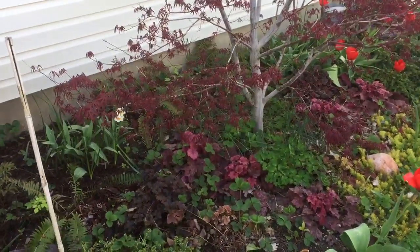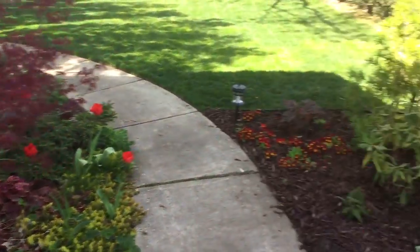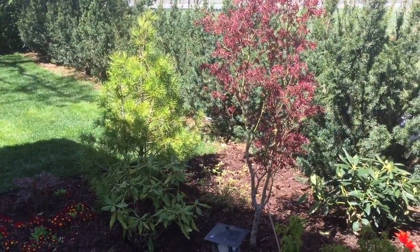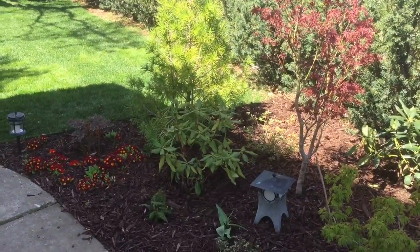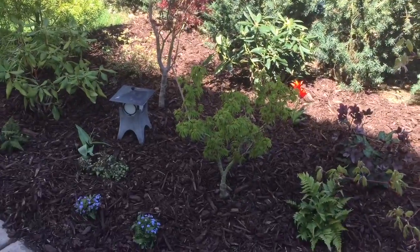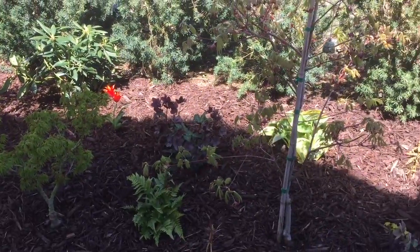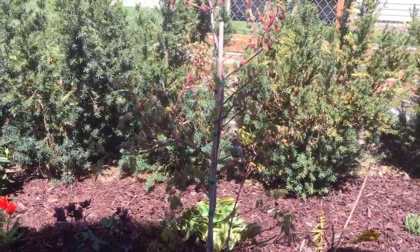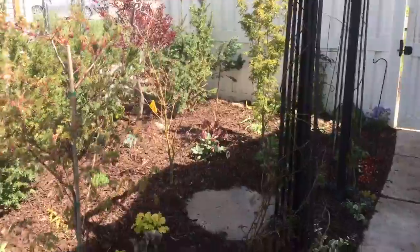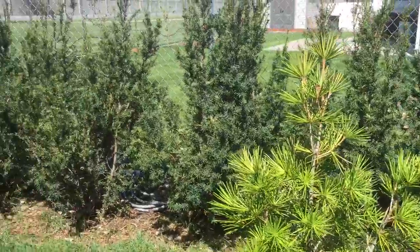A variety of heucheras, daffodils, sedum. Over here on this side we've got a Japanese umbrella pine, a couple of rhododendrons, azaleas, another new start of a Bartzella Ito. A cute little, I think it's called Tattoo, Japanese maple, various ferns, Lenten roses, the Japanese maple that's getting ready to bloom out, etc. So kind of nice, and then bordered by a yew hedge.